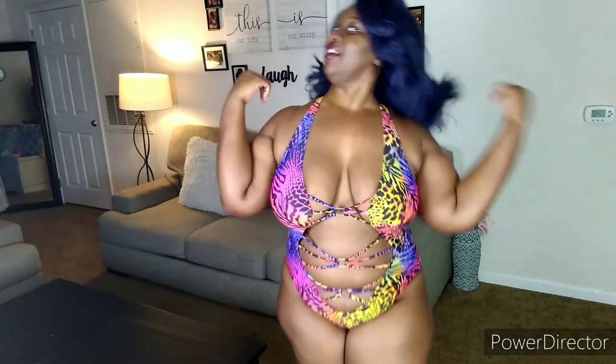It has like that zebra, cheetah, snake print and all going down it in multicolor. And the front has these crisscross pieces. And normally, you know, we always get those suits that got the circle pieces. Oh, no. Icon said we coming with the squares with these. Super cute. Love this. Love this.